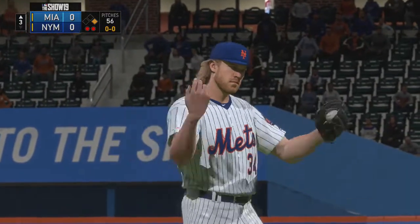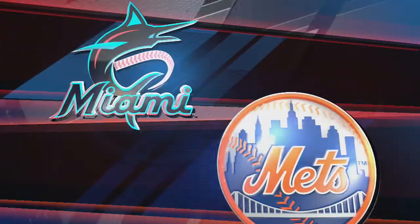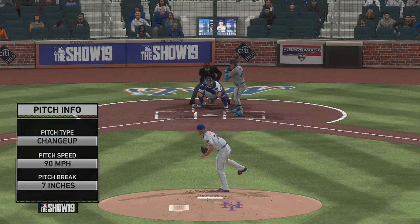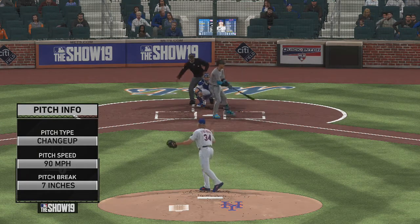Wow, you know he's not happy with that call. When it crossed the plate, it sure looked like a strike to me. Seemed to catch a ton of the plate. That's a tough way to give up a walk, but he's got to put it behind him now.